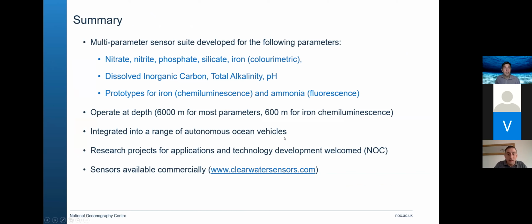These can operate to depths down to 6,000 meters for most of those parameters, 600 meters for the chemiluminescent iron platform. They've been integrated into a range of autonomous vehicles, and there are good protocols for doing that. And we're interested to hear about further research projects and applications. And these sensors are available commercially now through a new SME called Clear Water Sensors.